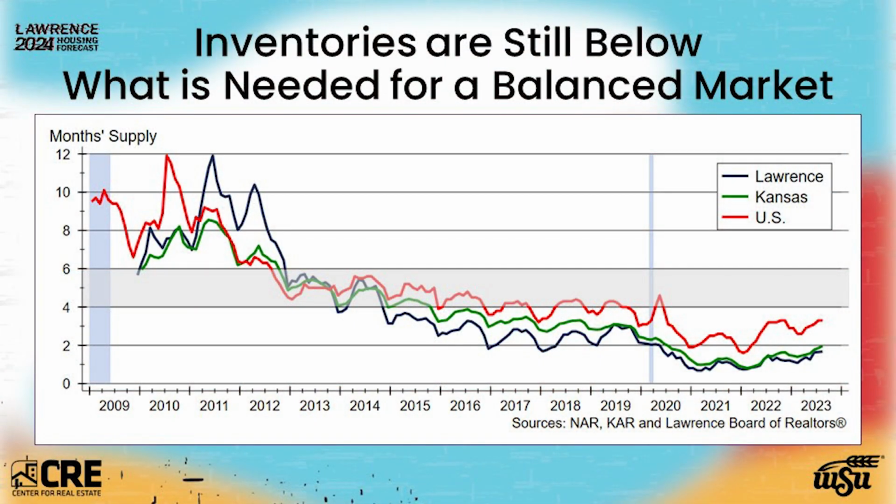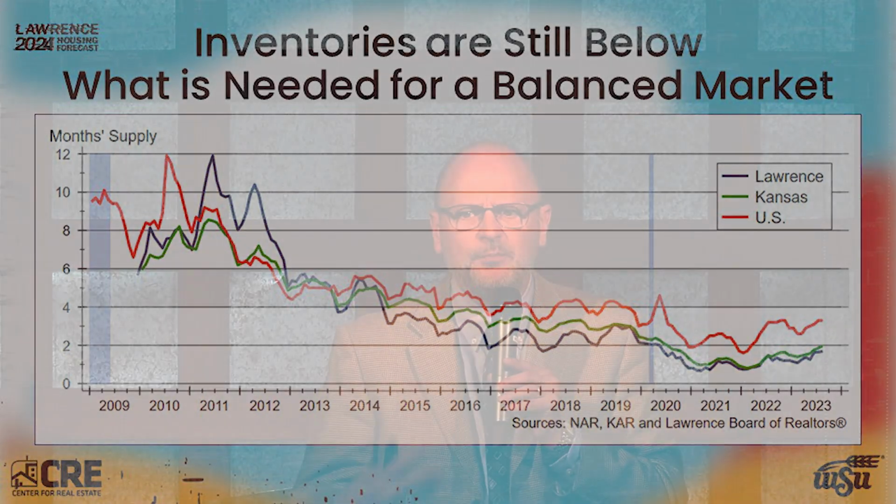Of course, in the Lawrence market, you've been below that since 2014. It's a little hard to see the shading that I have there, but you've been below that for a long time, and you're still below a 2 month supply, which is below where you were prior to the onset of the pandemic. So again, supply issues are the real constraint in the market. As a result, we're still seeing things that we were seeing in 2021, just not to the same extreme.